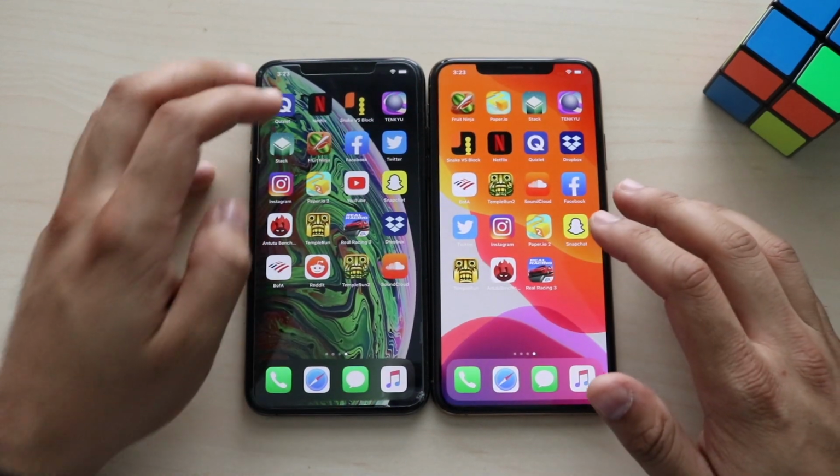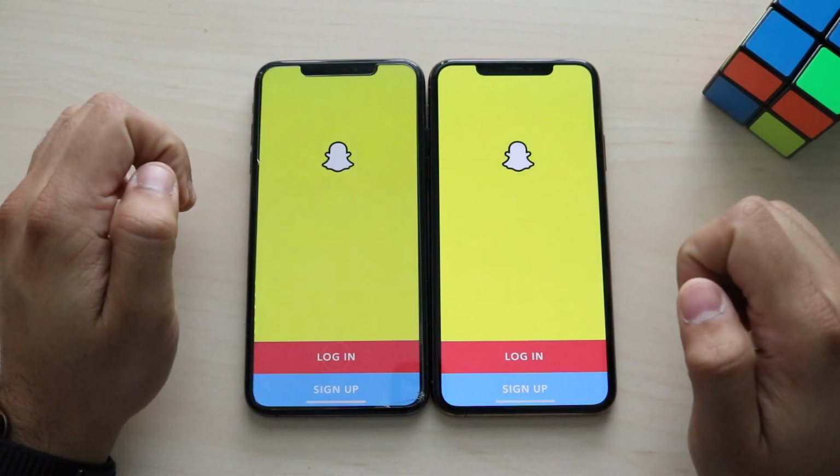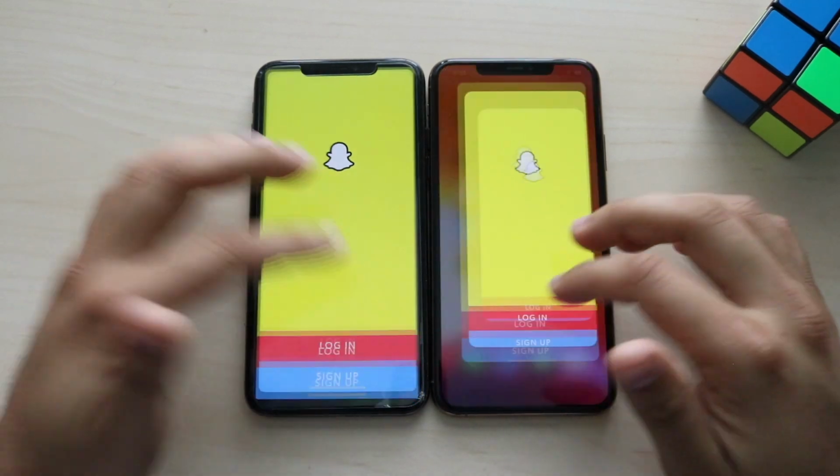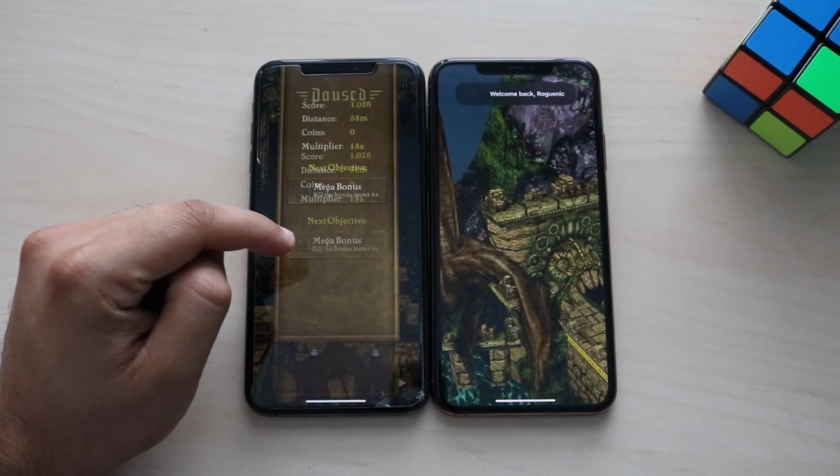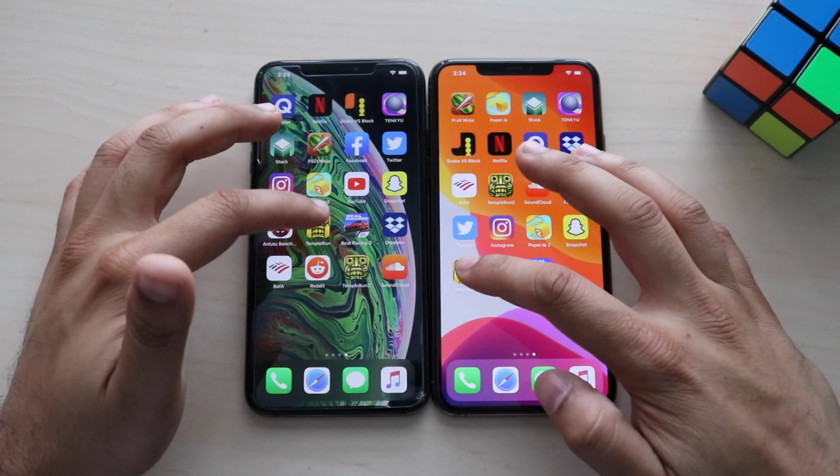It used to never be that glitchy, but Snapchat, 3, 2, 1. 11 Pro Max was just a split second faster. Temple Run, 3, 2, 1. Hopefully I don't have to redo it on here. Yep, I do have to redo it. I already knew it. Temple Run again, 3, 2, 1.